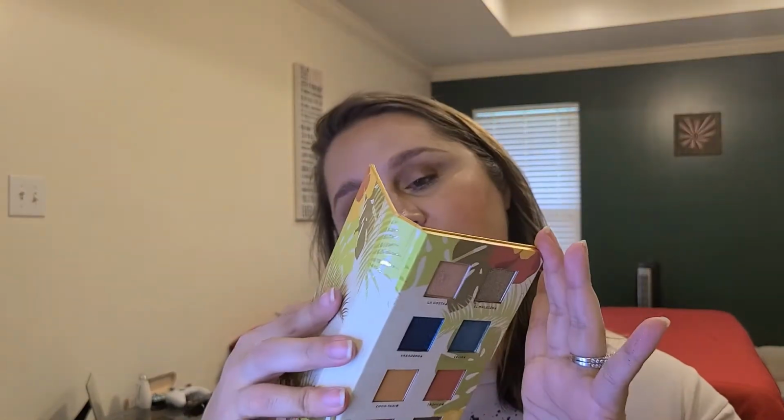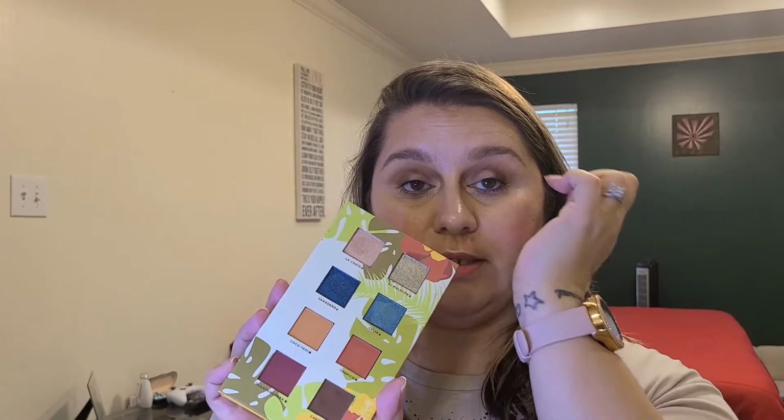Another BoxyCharm palette. This is the Alamar Reina del Caribe. I'm actually wearing this on my eyes today. I used Cocoa Taxi in the crease. Cafecito is in the outer corner and a little bit into the crease. And then I have La Costa all over the lid. And I just think it's absolutely beautiful. Absolutely beautiful. I love having that in my collection.